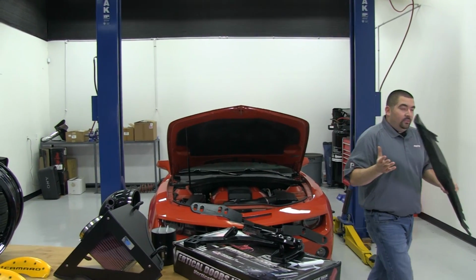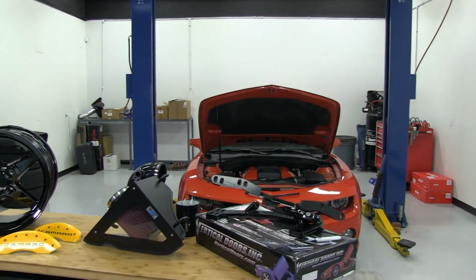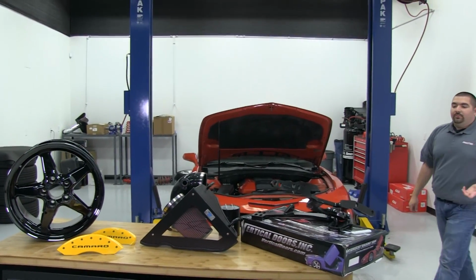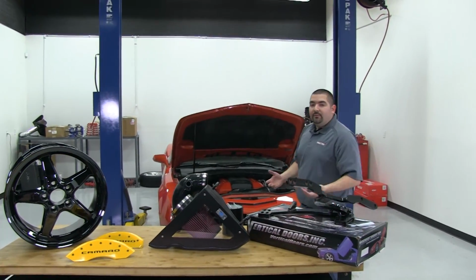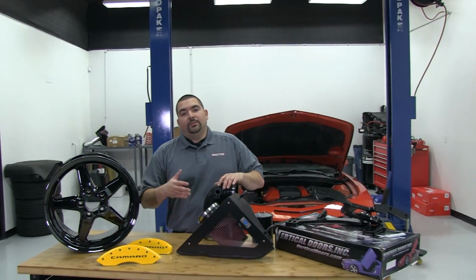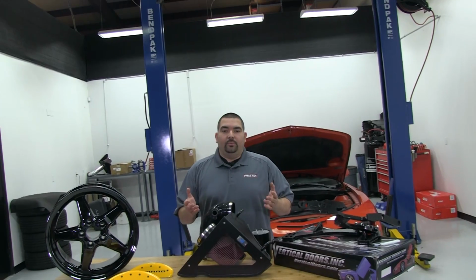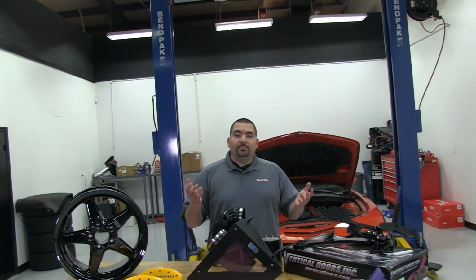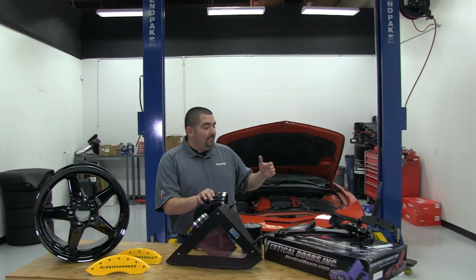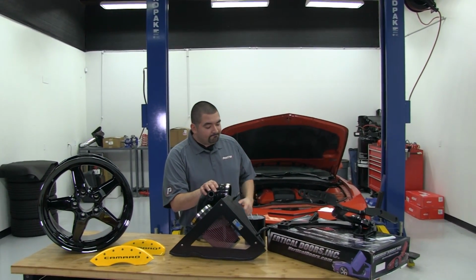We actually have a set on our 6th gen car, and they work out very well. So it's a very nice piece that's going to add a little bit of an accent to the side of your car, and it works out great. Drill a couple holes, put a couple of rivets in place. A very nice and easy way to add a little bit extra to the side of your car.